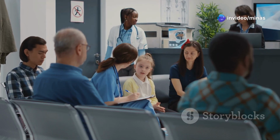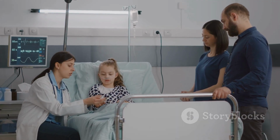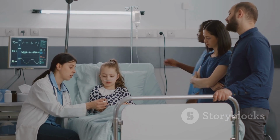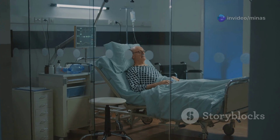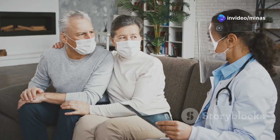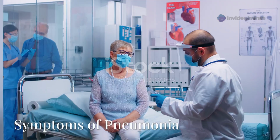Pneumonia can be caused by different germs like bacteria, viruses, or fungi. It can affect anyone, but some people are at a higher risk. This includes young children, older adults, and people with weakened immune systems. Pneumonia is a common illness. It is a leading cause of death in young children and older adults worldwide. Understanding pneumonia is the first step in protecting yourself and your loved ones.